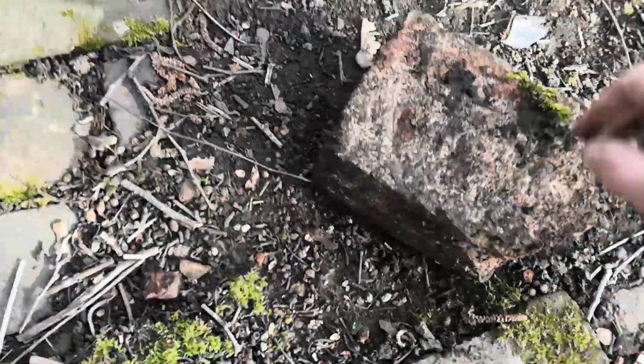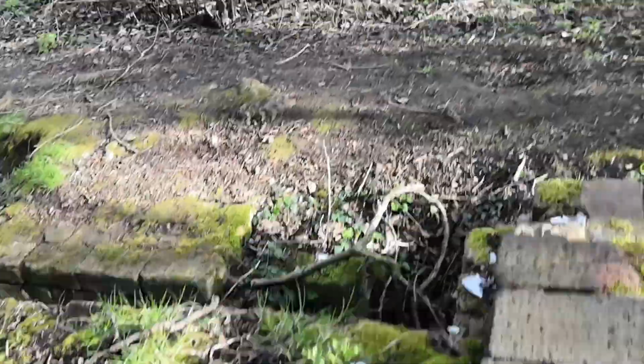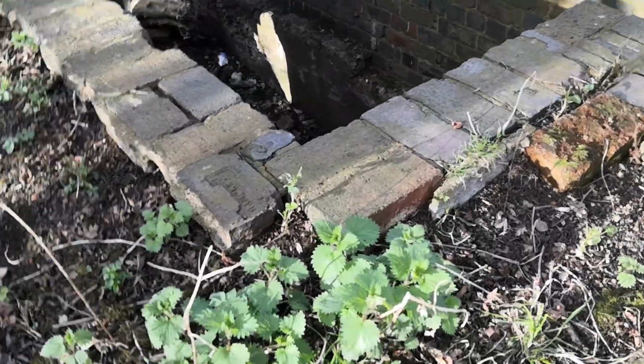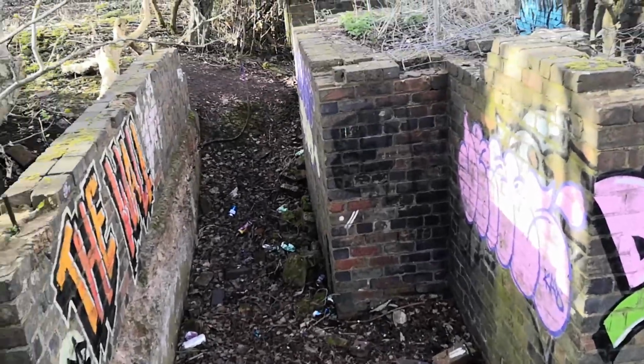Seems to be a thumbprint. Put that back. But yeah, you often find thumbprints in old bricks. It's from the children and the women and the men that made them. When they were wet, they'd obviously stack them, ready to be going in the kiln. And they'd have fingerprints. I found many like that. Amazing. Okay, I'm going to detect this area.